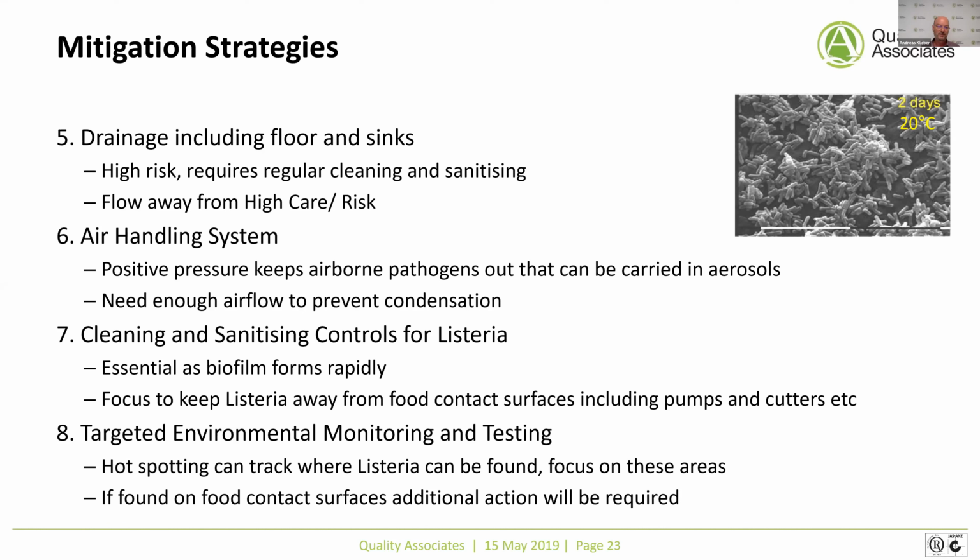So the focus is really to keep Listeria away from food contact surfaces. That includes pumps and cutting surfaces and slicers and all those sort of things that are difficult to clean as well. All of those are food contact surfaces. So you need to disassemble those. You need to go through a regular cleaning and sanitizing process.